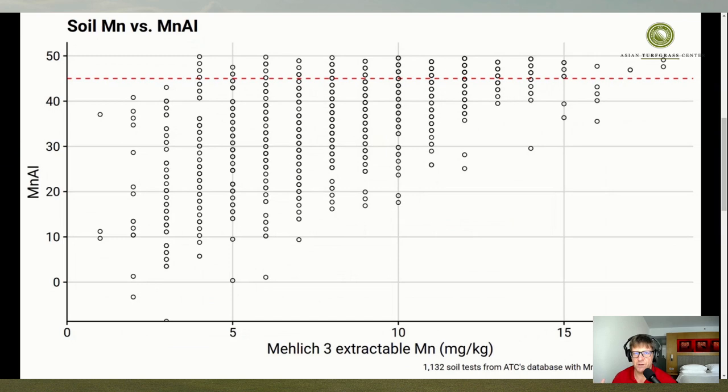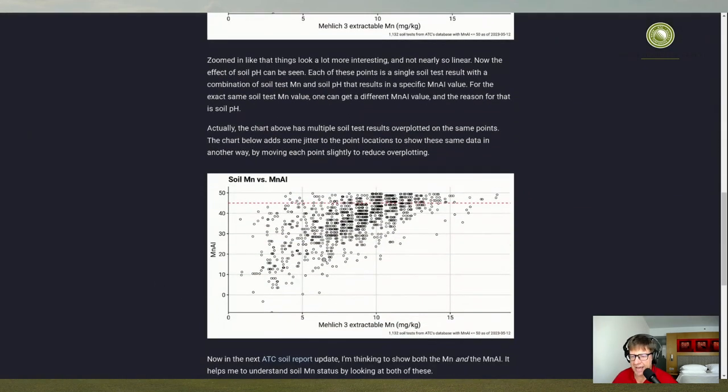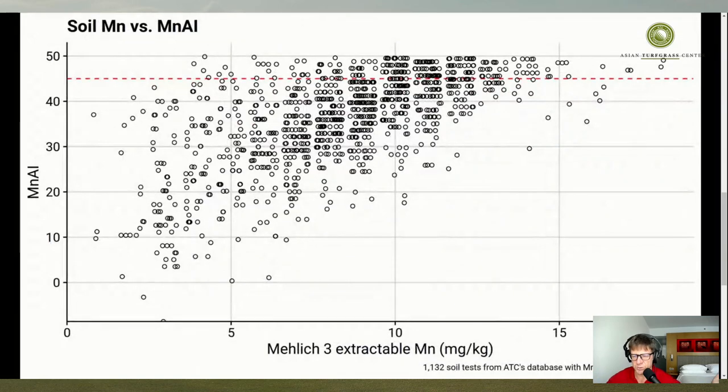So again, in the range of approximately no manganese on a Mehlich 3 soil test result up to about 20 parts per million, that's the level where you need to be concerned about what your soil pH is. But if your soil test manganese is above 20 parts per million, you're pretty much sure that there's going to be enough, even if you're at a relatively higher pH. So that was interesting. And I made another chart that added some jitter to those points, which reduces overlapping. And then I could see a little bit more clearly what that relationship is.